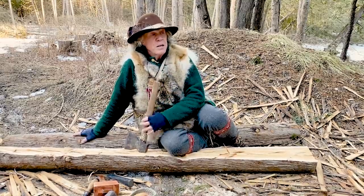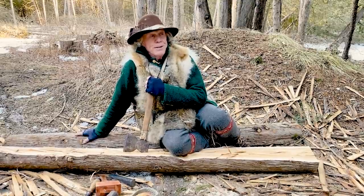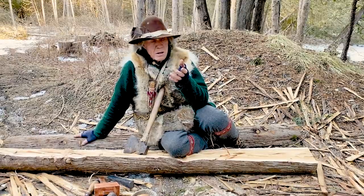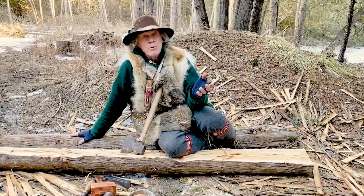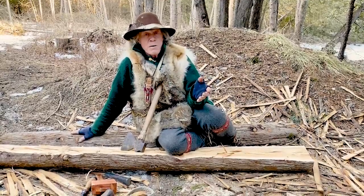But I'm going to take a break from this now and the cabin build for a week or two. I'm heading off on a trek, and because once I get trekking I'm not going to do a lot of talking, I just thought I'd go over the items that a person living in the 1700s would take on a winter's trek for survival.